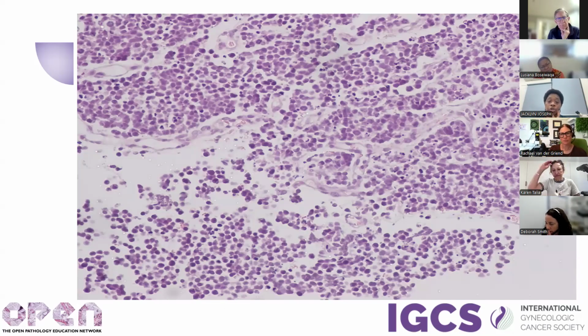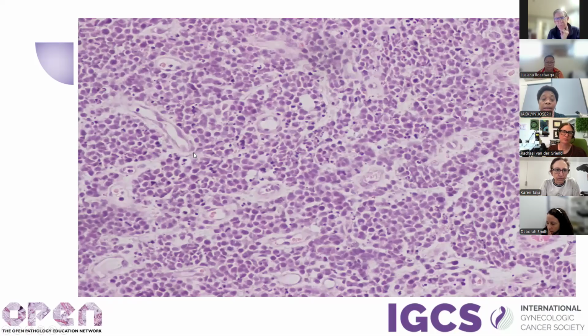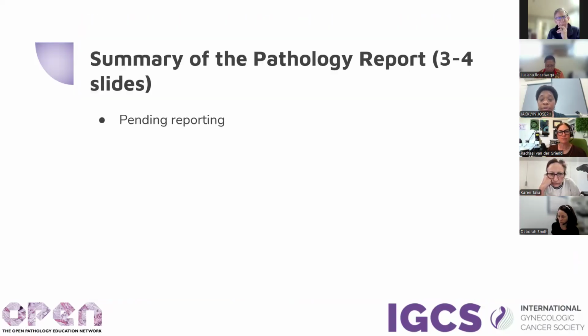I'm not sure whether that is a blood vessel with the tumor in it, or just extension of the tumor. That one there, yes. This is just the same type of cells again. A lot of mitosis.